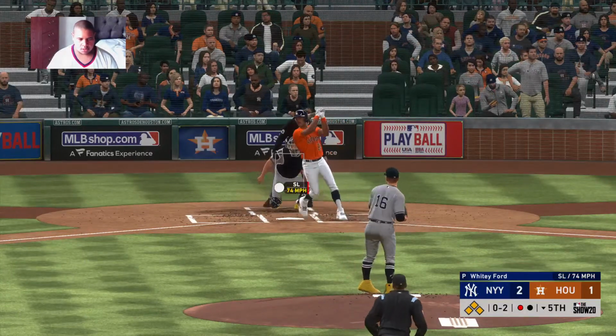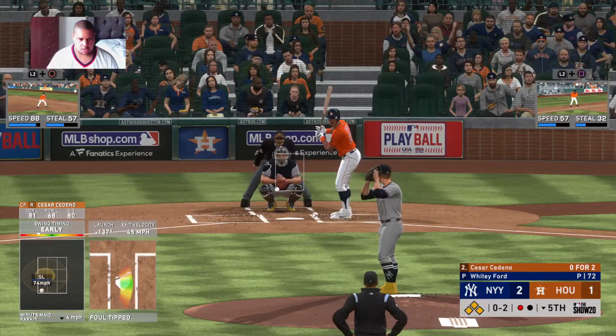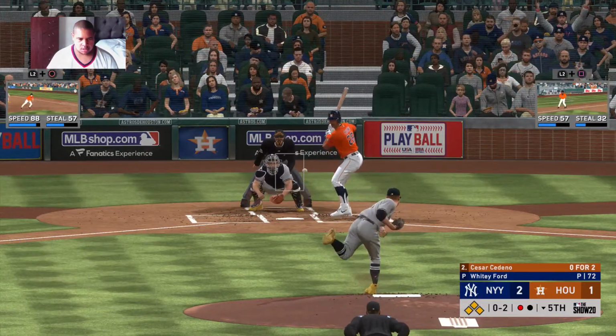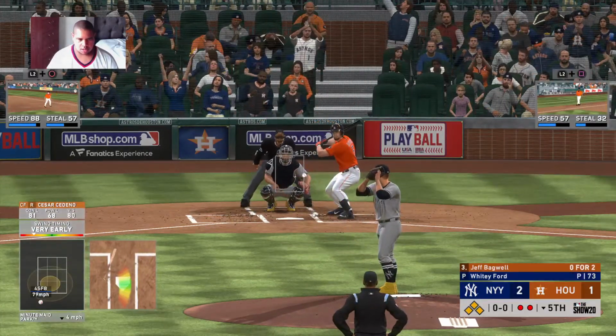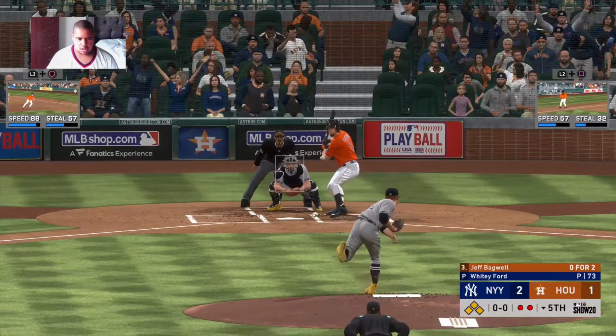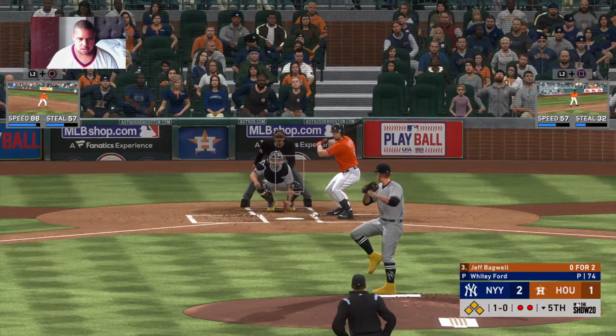Obviously a huge situation in the game here, but at the plate he's got to keep it simple. He can't try to do too much just because the bases are juiced. At the very least, just find a way to get that tying run home from third. Got him swinging on the fastball there. Cesar Cedeno takes his third strikeout of the day.